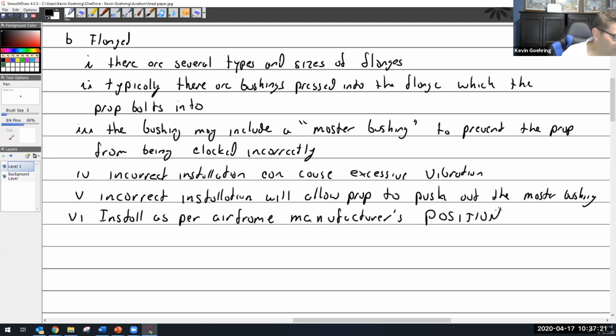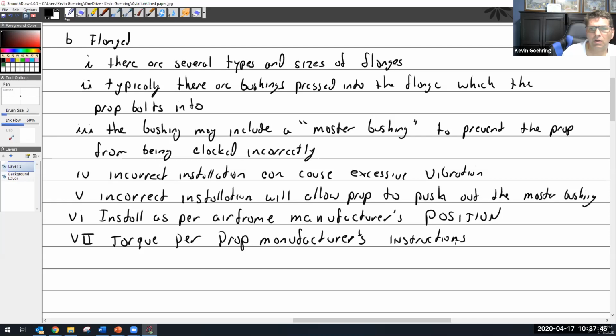I'm going to change what I wrote here a little bit, and then I'm going to add a new line. I'm going to say this, torque per prop manufacturer's instructions. So this is hypercritical. You think I got all excited about torquing cases together. This torquing props on makes torquing cases together look like nobody gives a crap. It is just so absolutely critical.